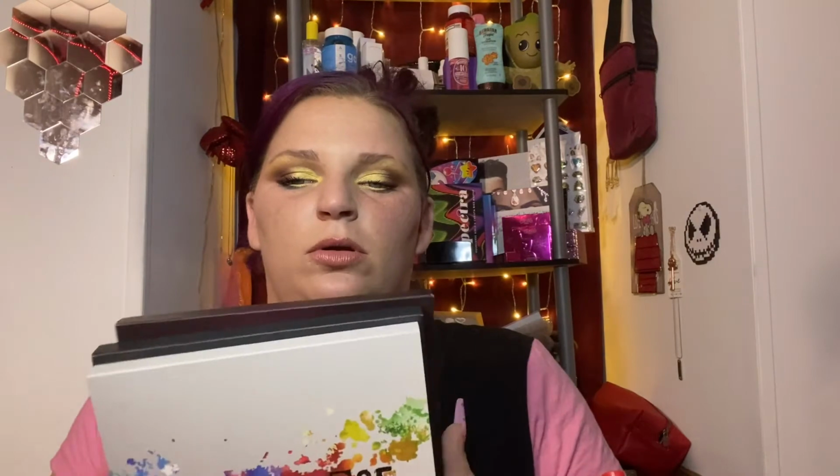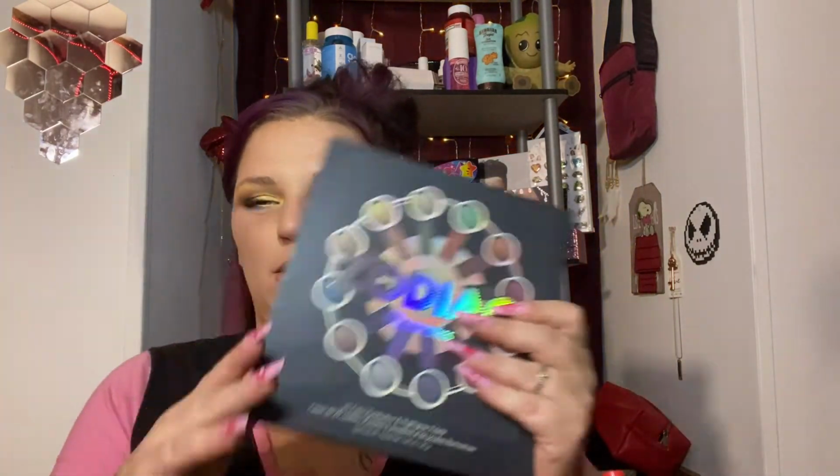This is an older Lorella palette that I've had for a while. I think I did a look with this. These are my Zodiac palettes, Love Size and regular Zodiac. These right here are probably 2 of my favorite palettes.